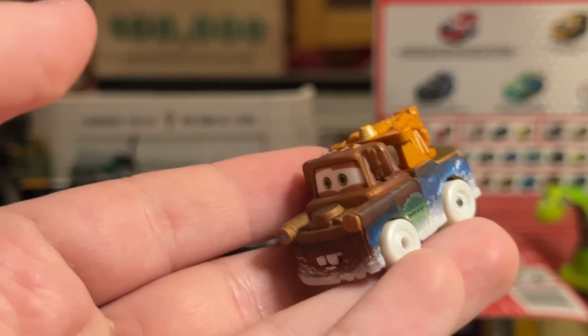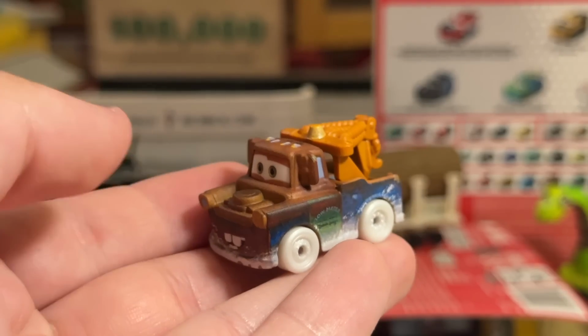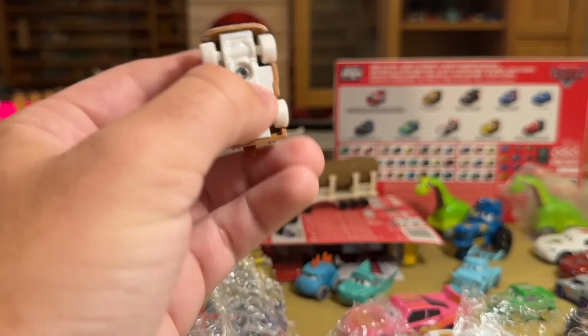I have probably like 20 of the Christmas Dino-Car crews with the codes on them like this. They were all just available on AliExpress for like $3. So like, what, am I going to just pass them up? No. But yeah, this is awesome.